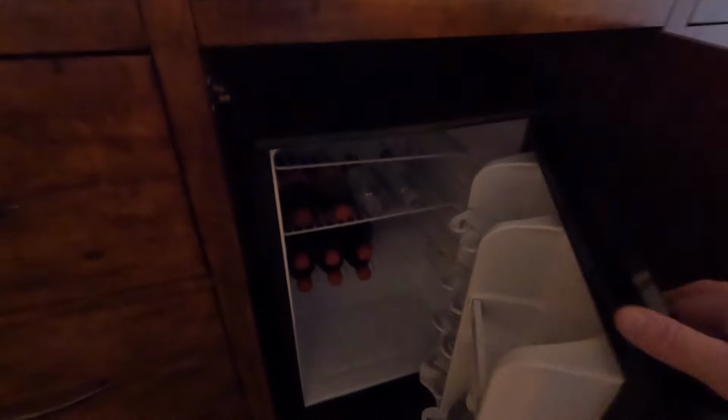And I didn't think it did, but it does have a little small mini refrigerator.